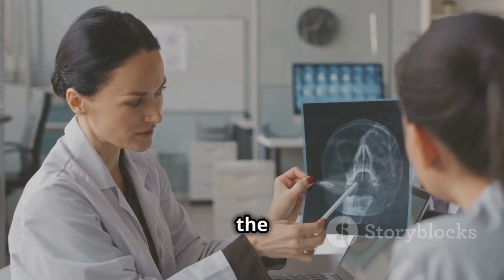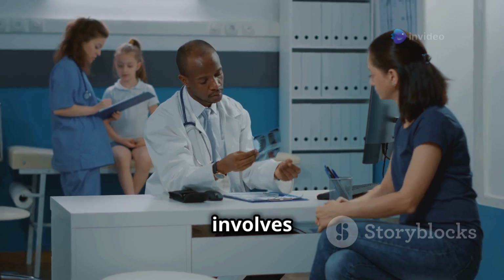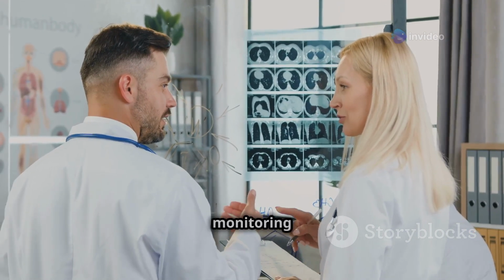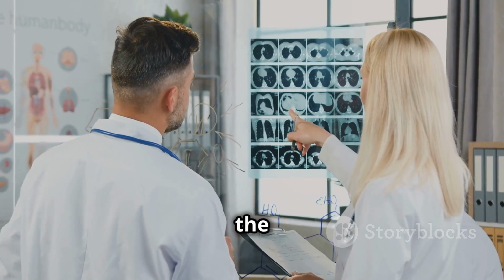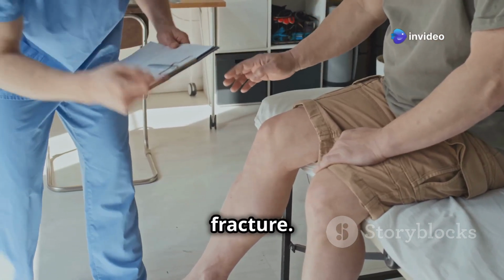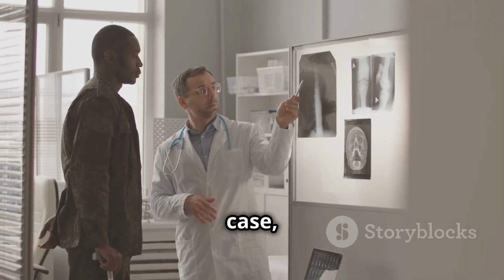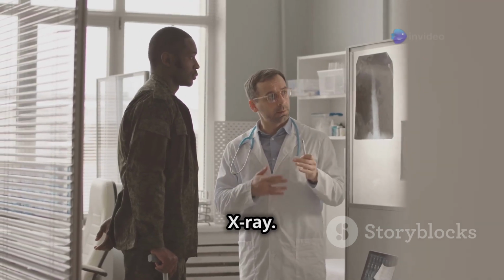Section 8. Weighing the benefits and risks. Like any medical procedure, using X-rays involves weighing the potential benefits against the potential risks. In many cases, the benefits of obtaining a diagnosis or monitoring a medical condition far outweigh the small risk associated with the radiation exposure. For example, imagine you've injured your leg and the doctor suspects a fracture. An X-ray can quickly confirm or rule out a fracture, allowing for prompt and appropriate treatment. In this case, the benefit of a quick and accurate diagnosis clearly outweighs the minimal risk from the X-ray.